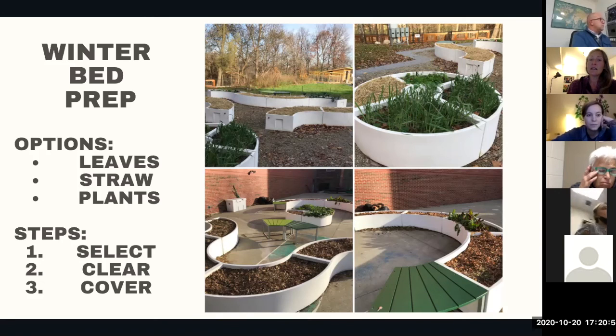So one is that you can leave, let's say you've had your root vegetables, those beds are going to be pretty empty and will need to be covered with something. But if you've had greens growing, when you do the final harvest, there's still going to be some leaves there, and there's still going to be root systems intact. And so you can just leave all of that and not pull it out.